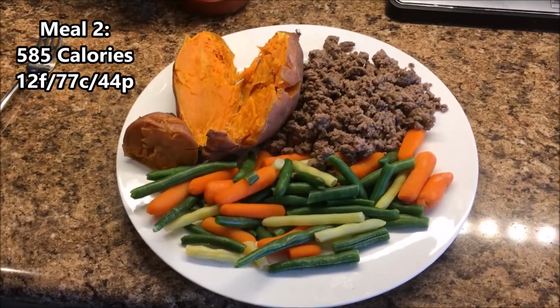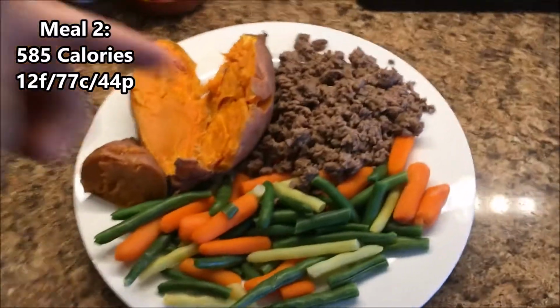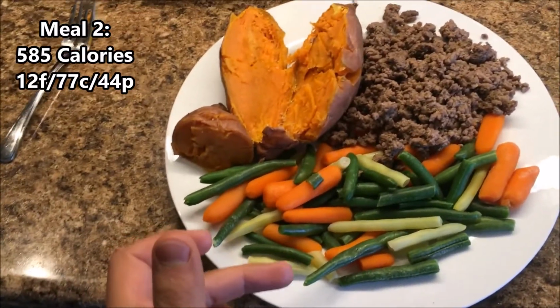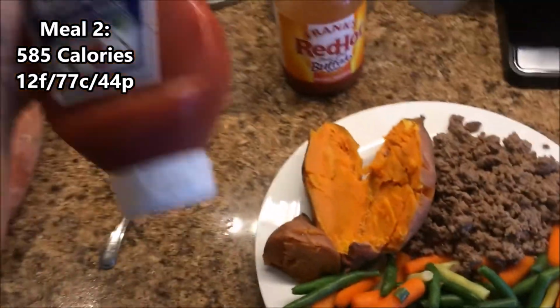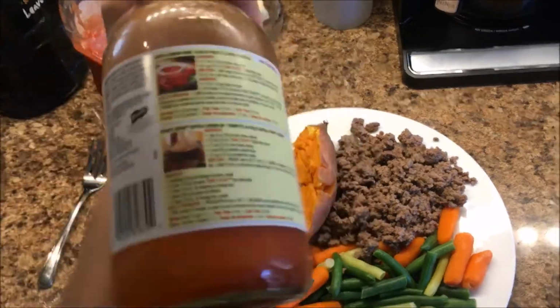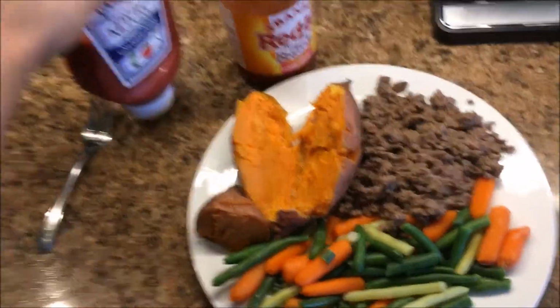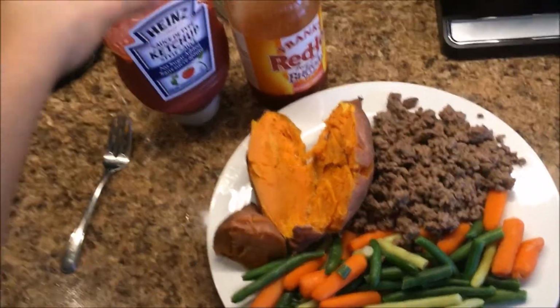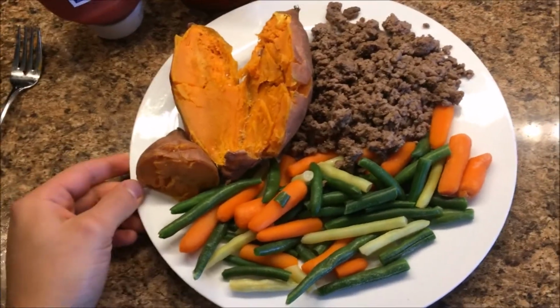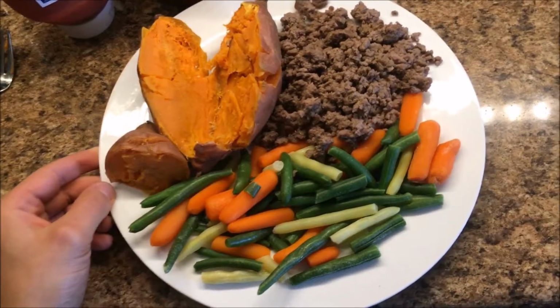Alright, so there's the finished product. It's 585 calories. We got 150 grams of extra lean ground beef with 300 grams of sweet potato and 240 grams of mixed vegetables. We'll be topping it off with some no sugar added ketchup and some Frank's buffalo hot sauce. I don't track these, just like 10 calories in the ketchup, no calories in the hot sauce. So I'm just gonna be eating this up and then checking in with some clients, so doing some client work and working on those protocols.